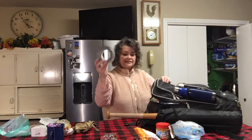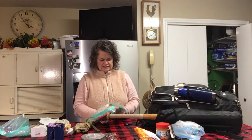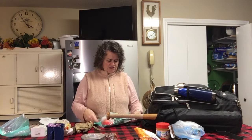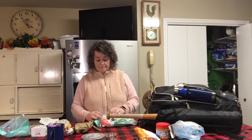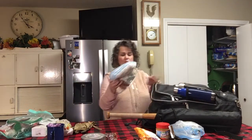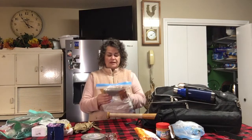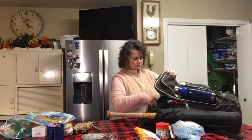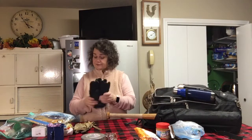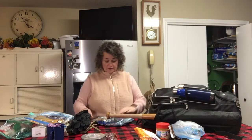So duct tape, we talked about that before. This looks like some soap, bandages, I do have a stitch kit to do sutures, band-aids, and more masks. I think there's a theme going on. Poncho, towels, and paracord. Some more gloves. And this one has my personal, oh, and here's the thing of food.